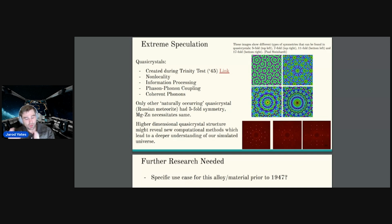Well, there are ways that you can make coherent phonons from quasicrystals, and if you can make coherent phonons and couple those to the phasons in the quasicrystal, there might be a whole other angle of alternative propulsion just waiting to be devised from this coherent phonon coupling stuff. Obviously, I don't know nearly enough about this to talk intelligently about it, but that will probably eventually come.